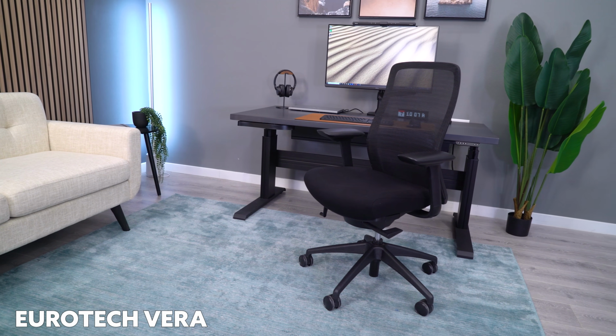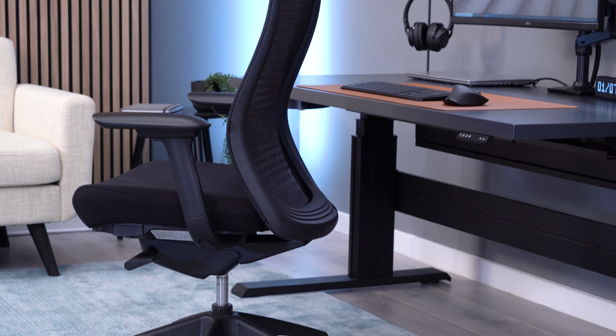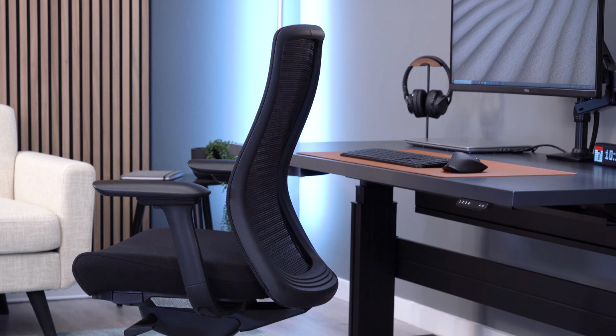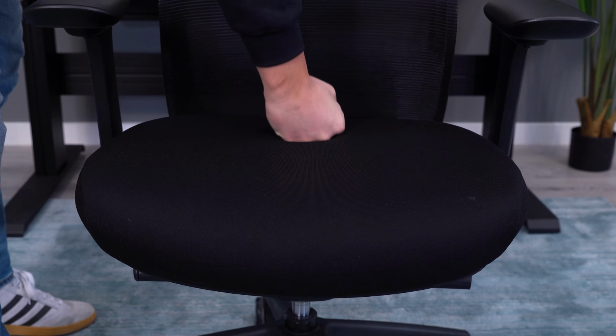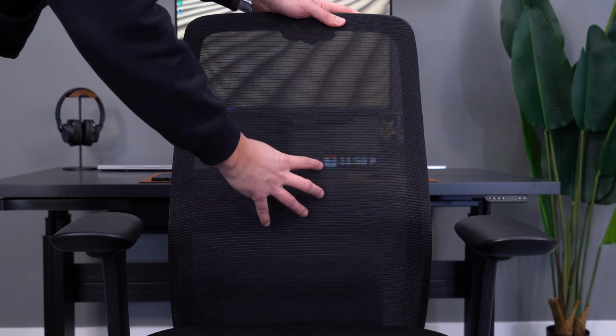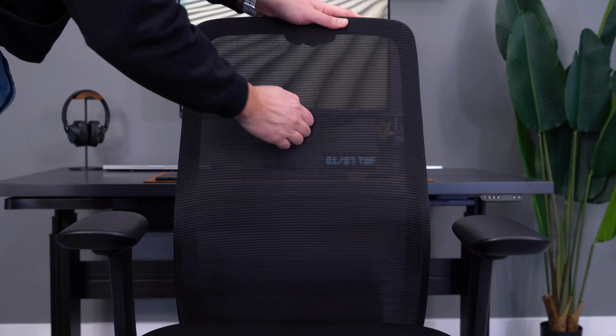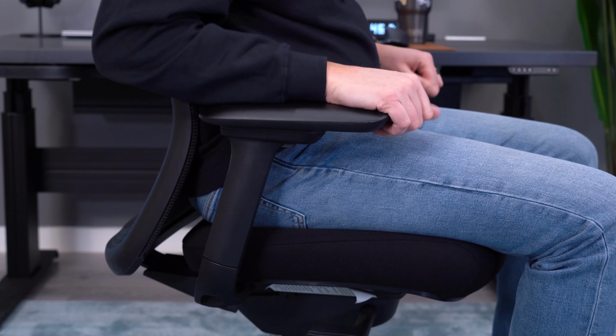For that $500 range, I'm going to go with the Eurotech Vera. This has been my pick for a while, and I really kind of like that Atlas chair. It has that curve in the backrest, just built into the frame. It fits me perfectly, and we found that it actually fits a wide range of users really well. It also has a nice cushioned seat, definitely better than that Atlas chair. All the materials are just a little bit nicer, so that's what you get when you step up into that price range. Only problem I have is the arms don't quite go low enough for me, which pushes my shoulder up, but it's still a great chair at $500.